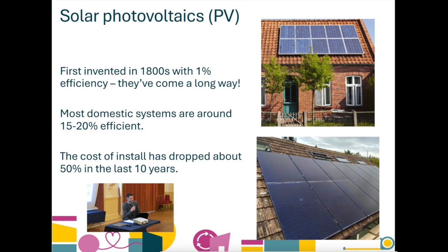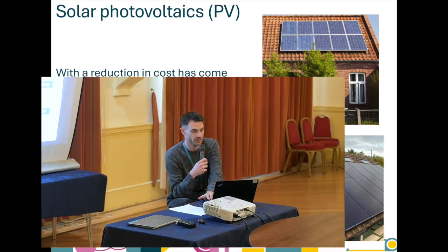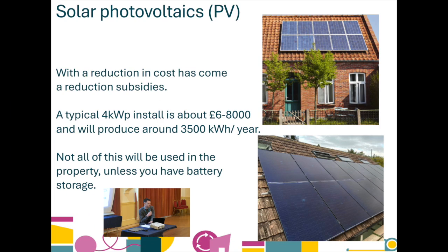There is a theoretical barrier for solar PV with the standard material, silicon, which is about 29%. The way they've been getting up to 44, 47 is by combining it with other materials, which are very expensive. So most domestic systems we have are around 15, 20% efficient because they just use the silicon, which is more widely available, and prices have come down a lot as research has progressed. As it says here, the cost of installs is down about 50% in the last 10 years, and will of course continue to drop further.